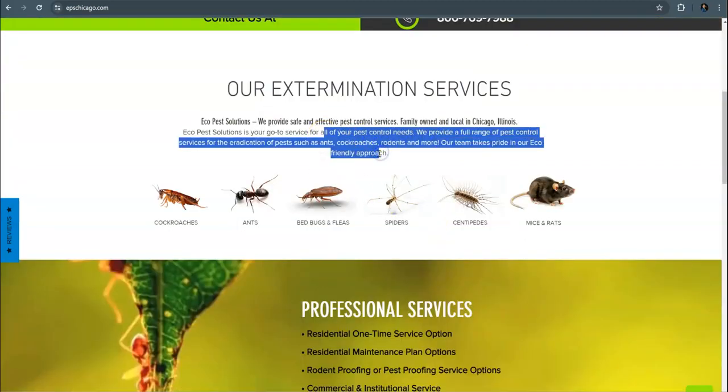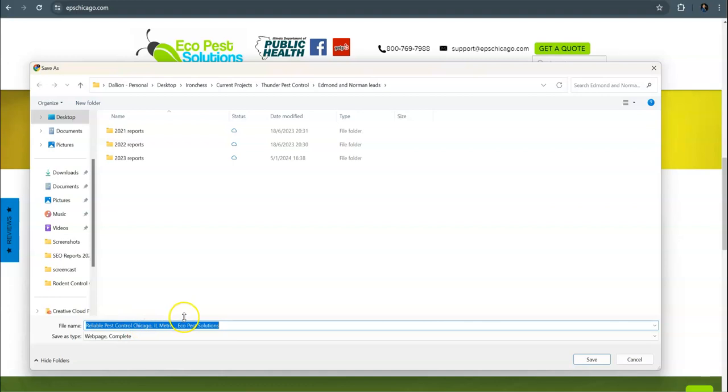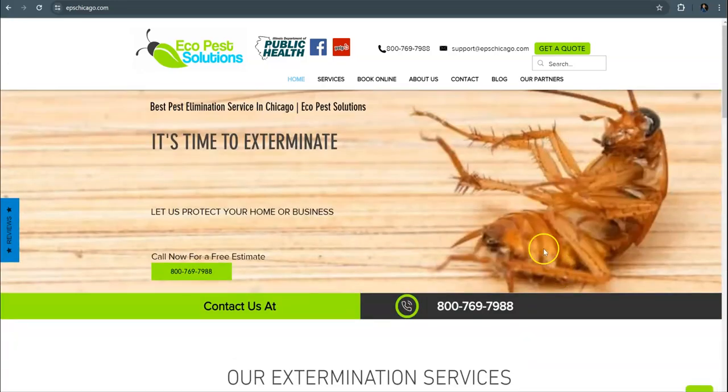I would put it down in my content a few times, and then I would even save pictures as keywords. Of course, the Google algorithm cannot see these pictures, but you want to make sure every single picture you have is saved as a keyword because it is a way to manipulate the algorithm.